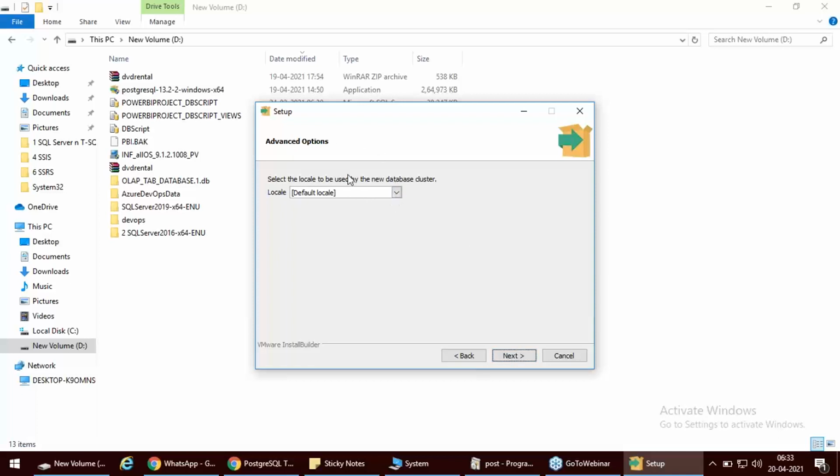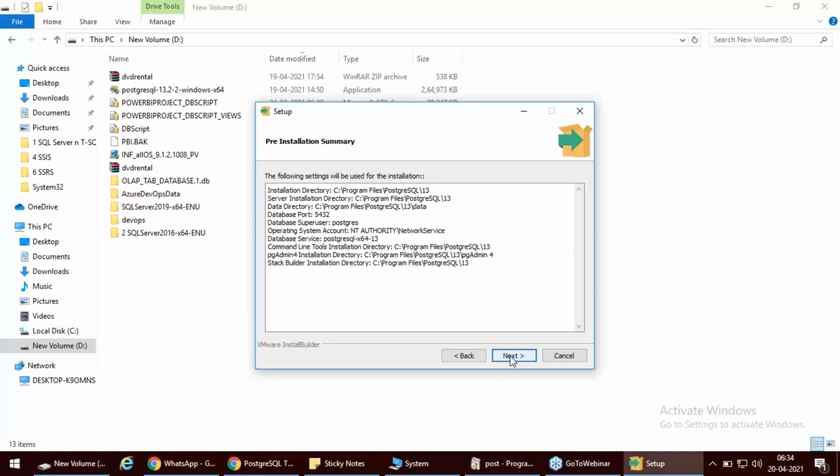Advanced options. Leave the locale or the language setting as it is. We have Chinese, African, Nepali, Spanish, French, Turkish, etc. For now, just leave this as it is, default locale, default language, and install.